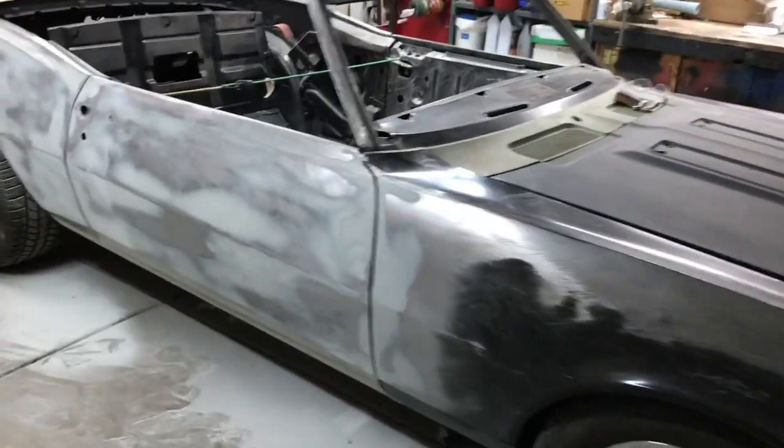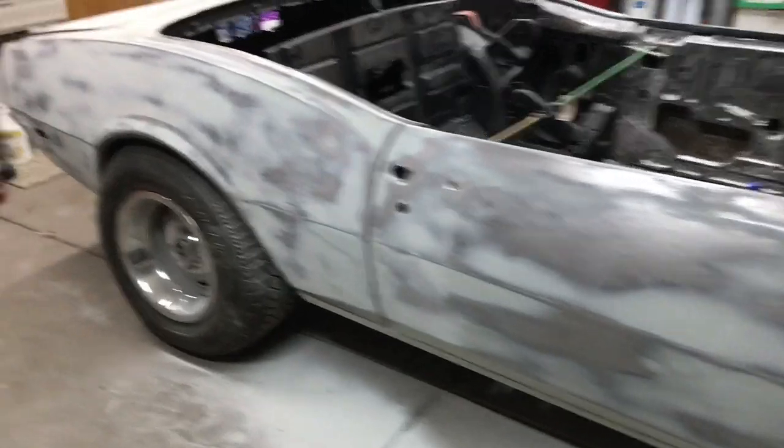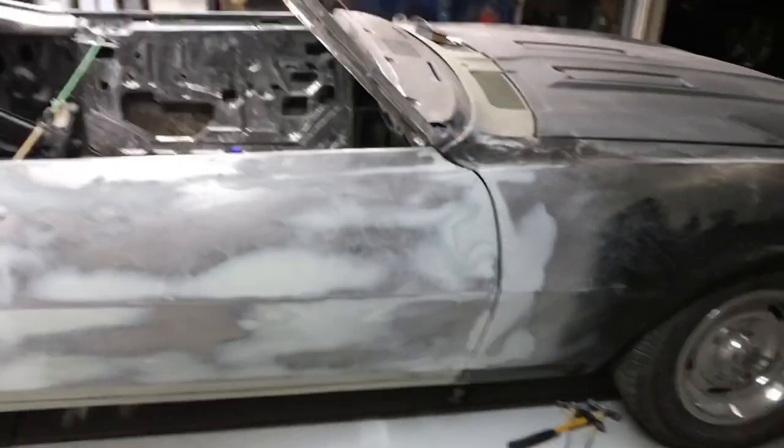Camaro. Got quite a bit of work done today. Doesn't look like it. Doesn't look like much changed.